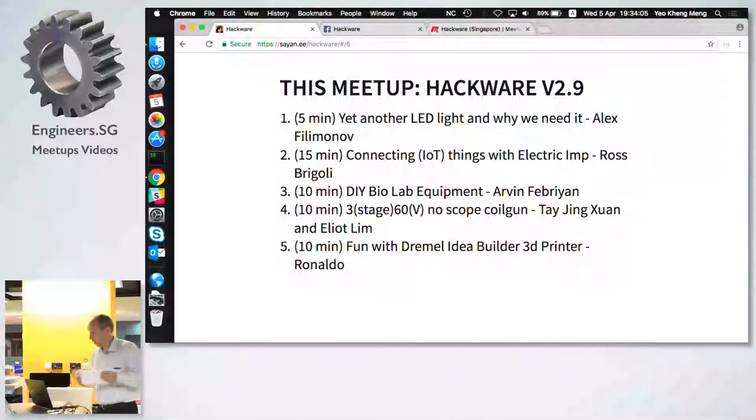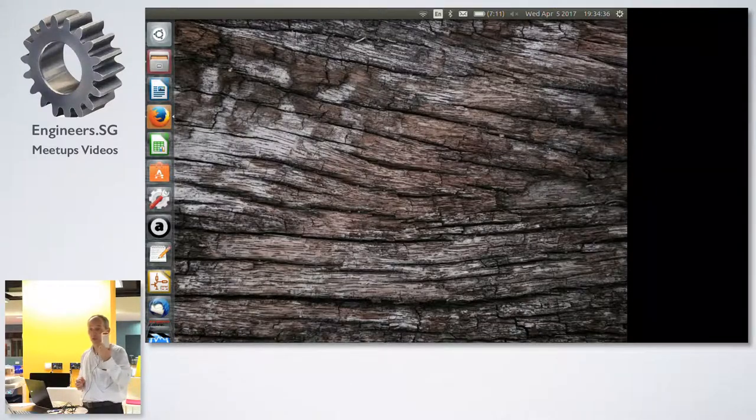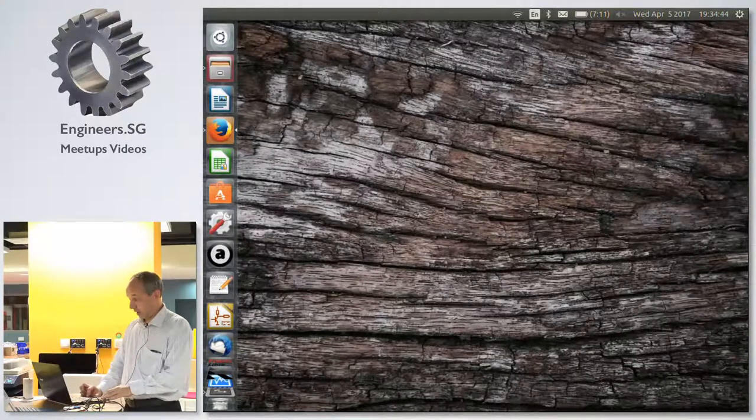I'll be talking about a project which started as my toy project, pretty much. And then I got tired of making unit after unit by hand, so I put it now on Kickstarter and see what happens. What it is, essentially, is an LED light. You might think that the world has too many LED lights already, but apparently, not all use cases are covered yet.